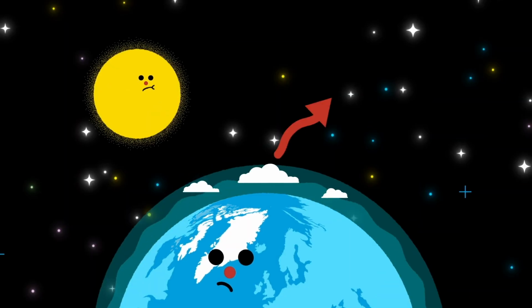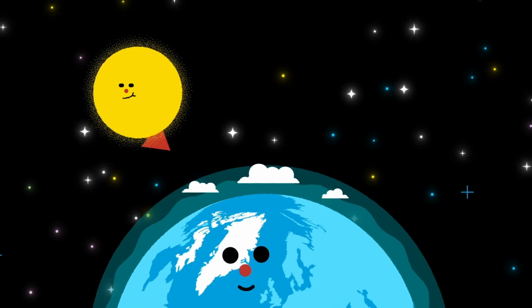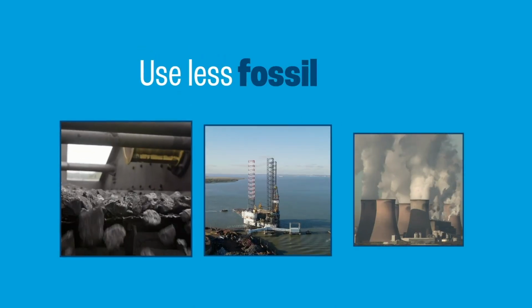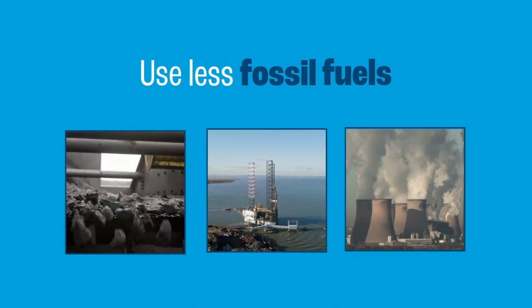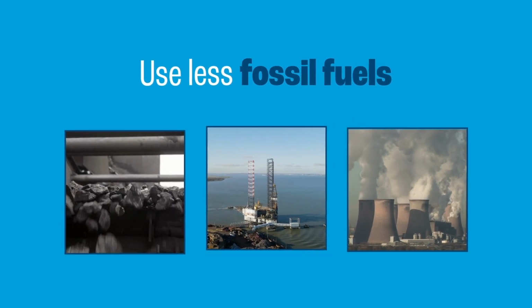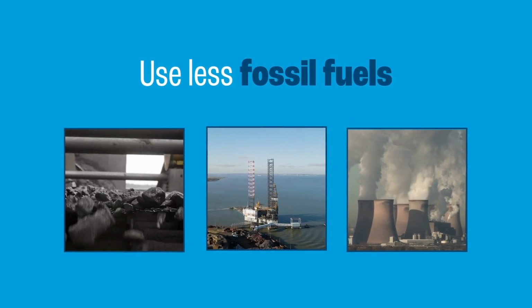Mitigation. Mitigation is about releasing fewer greenhouse gases into the Earth's atmosphere. But how can we do this? Have you got any ideas? Firstly, we can use less fossil fuels. At the moment, these polluting fossil fuels, coal, oil and gas, are used for about 80% of the world's energy.